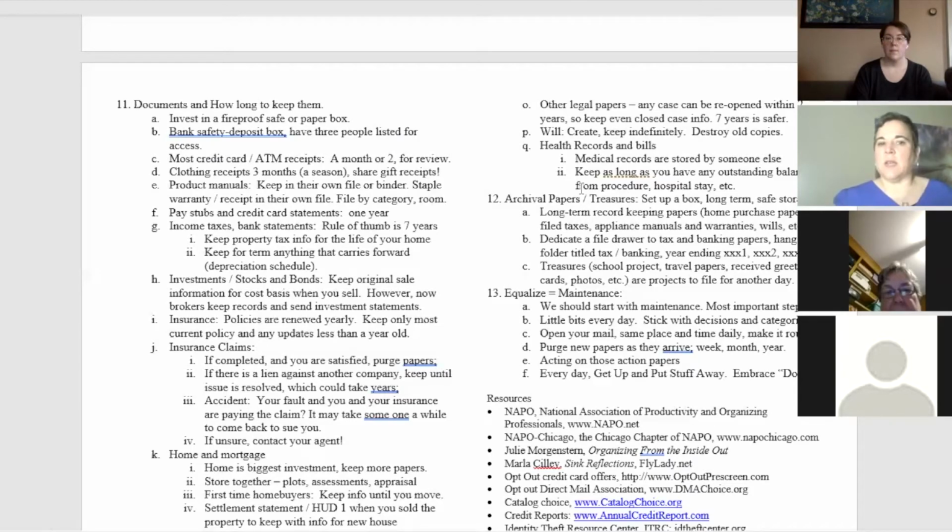Next was credit card and ATM receipts. Maybe you want to keep them for a month or two for review. Once you see the restaurant bill show up on this month's credit card statement and it's correct, the food is gone. You ate the food. We don't need to keep that information anymore. If you need to file it with work for reimbursement or something, then that's one thing. But honestly, a lot of credit card or ATM receipts, once we know that they're clear after we've checked them against the statements, we don't need to keep that information.